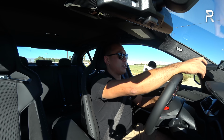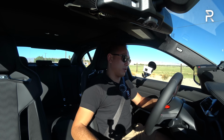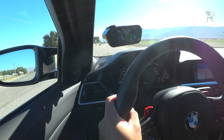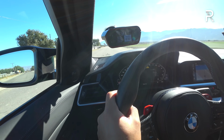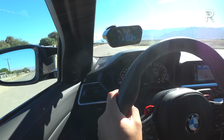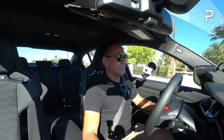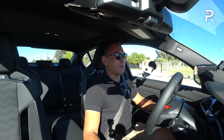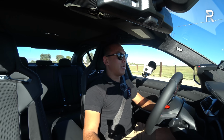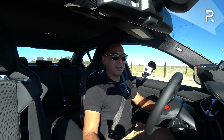Now, 0 to 60 performance is not the point with a manual, but I figured I'd go ahead and try it. I'm not the best shifter, but we'll go ahead and see what I can do here. All right, I got 4.4 seconds there, which honestly isn't that bad. I mean, yes, it's about 0.8 of a second slower versus the competition in rear drive, and about a second slower than the all-wheel drive version, but wow, this is actually a lot of fun.